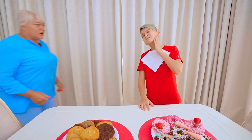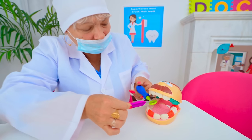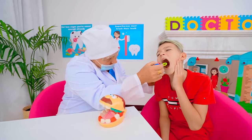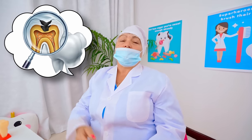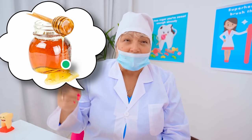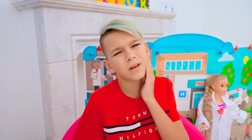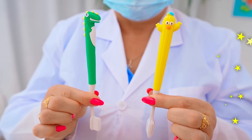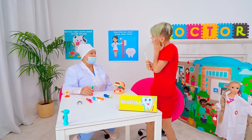My tooth hurts. Ivan, are you okay? Oh no! We should go to the dentist. Hello, what's wrong? My tooth started hurting when I was eating sweets. No way. Let me have a look. Open your mouth. Oops. Everything is clear. You have caries. Oh no, what should I do now? You eat too much sugar and it destroys your teeth. This is why you should eat very little of it. But I like sweets. Oh no! If you want something sweet, it's better to eat honey. It's a good substitute as it's rich in vitamins. Okay. You also need to brush your teeth thoroughly, twice a day. And one of these is for you. Choose which one you like. This one. Thank you, doctor. Bye-bye.